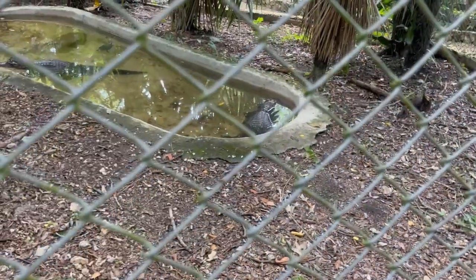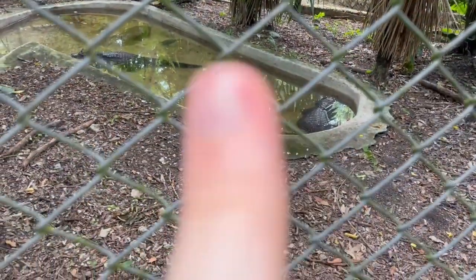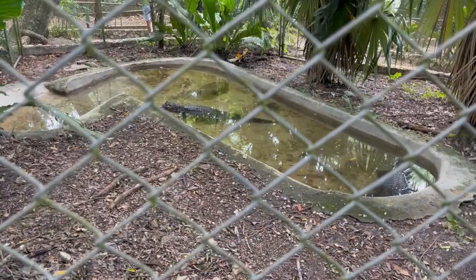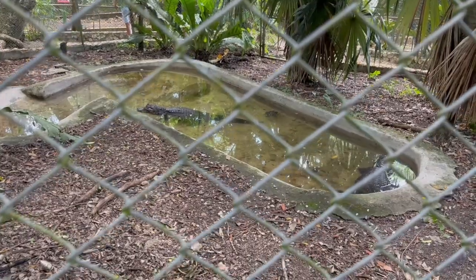Alright, so they said there are two caiman crocodiles in here. There's also the pond slider and red-eared slider. There's one of the sliders. Don't see the others, but I did see one swim under this crocodile earlier. He didn't move. Or she.